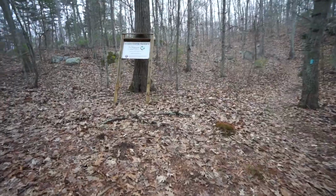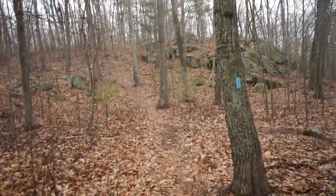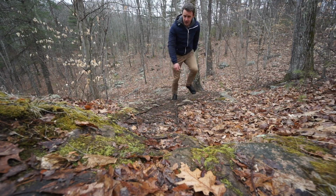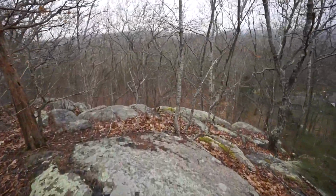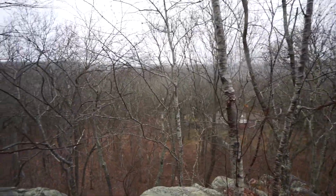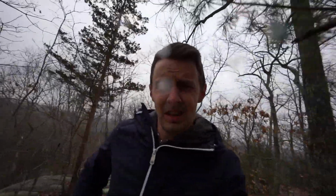After a real short road walk, we enter the Nature Conservancy's Gladys Foster Preserve and start heading uphill. And what we're heading uphill into is called the Cossaduck Bluffs. And there's supposed to be some kind of overlook somewhere near the top up here. Get this kind of view through the trees on this cliff edge, but I'm hoping that's not the real view. Also gotta clean off this lens.